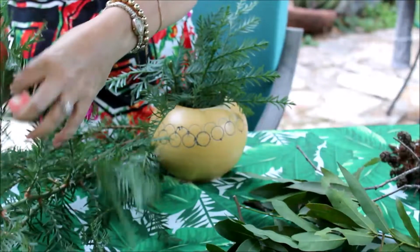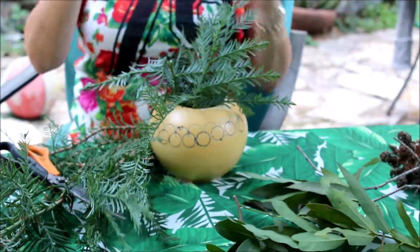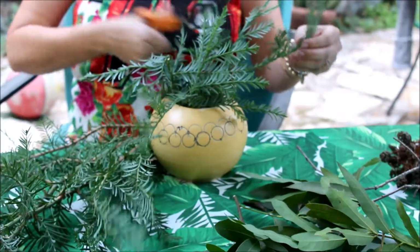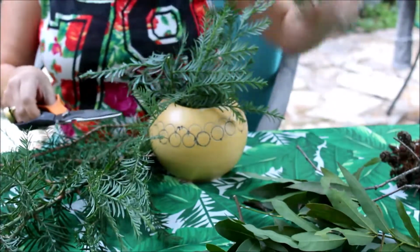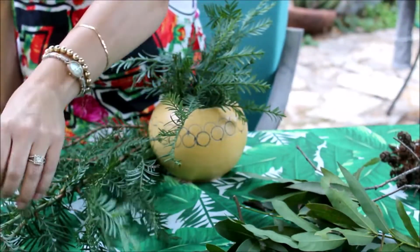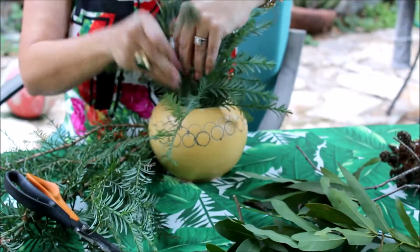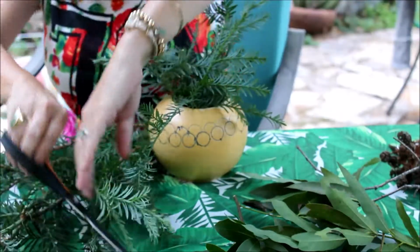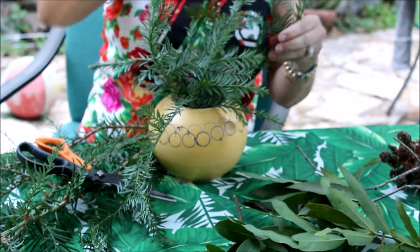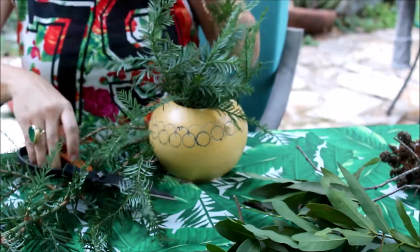I'm using my redwood because it's sprouting like crazy, and so it needs to be cut back anyhow. So it's a good way to use trimmings from your hedges. If you're trimming your hedges anyhow, you might as well use them to make flower arrangements. So I'm going to fill this up. And if you don't have any greenery, well then of course you can go down to the store and buy some. I like Trader Joe's. They have great prices on their flowers.